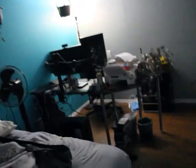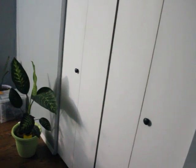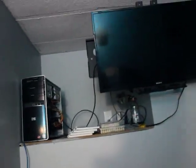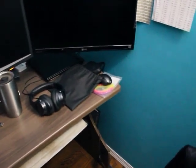Got my bed set up right there and my desk over there. Good sized closet in there, and the hot water heater is behind that wall right there, and then there's this little nook up in the corner above the hot water heater, so I just have my server up there. And then this is my desk workstation. This is where I edit all the videos and whatnot. I got my laptop back there.